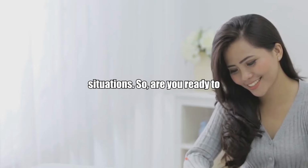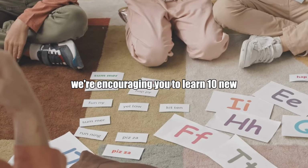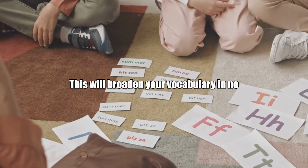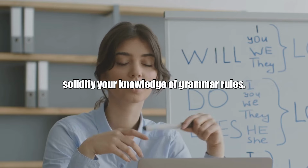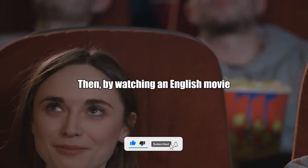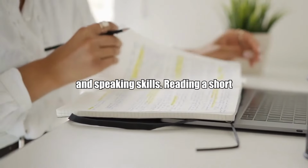So, are you ready to take on these challenges at home? Starting with the vocabulary challenge, we're encouraging you to learn 10 new words daily and use them in sentences. This will broaden your vocabulary in no time. The grammar quiz is an excellent way to check your understanding and solidify your knowledge of grammar rules. Then, by watching an English movie without subtitles and summarizing the plot, you'll enhance both your listening and speaking skills.